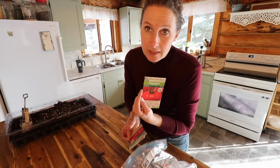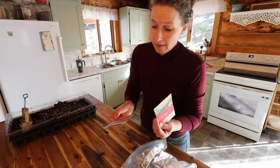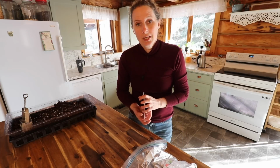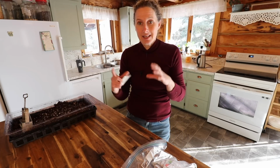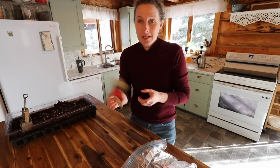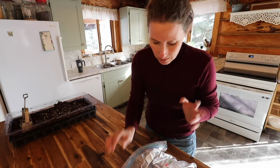Arbosan, that is a really good beefsteak tomato. It's the one that I grow every year. Beefsteak tomatoes don't usually do super well here just because we have cold evenings and they need a lot of time to get nice and big. But this is one that I grow every year, so we might start some of those.